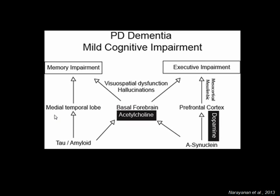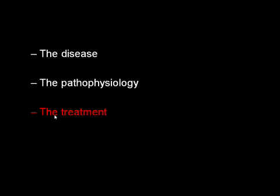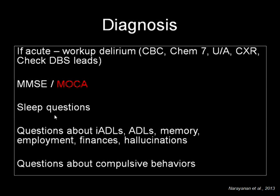Okay, so let's talk about how I approach treatment. And again, Parkinson's disease is a frustrating, neurodegenerative, irreversible, inexorable condition. You can't change the course of the disease. But there's a quote by Joe Louis, a famous boxer. At the end of his career, people asked him, what do you think of your career? And he said, I did the best I could with what I got. And that's what we're going to do with the treatment, and that's what we're going to ask our patients to do. So the first thing, diagnosis.